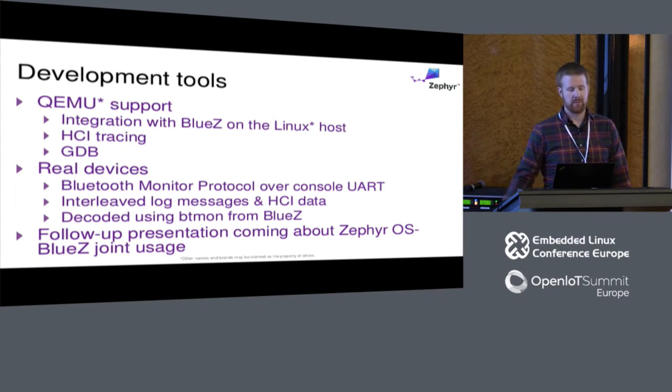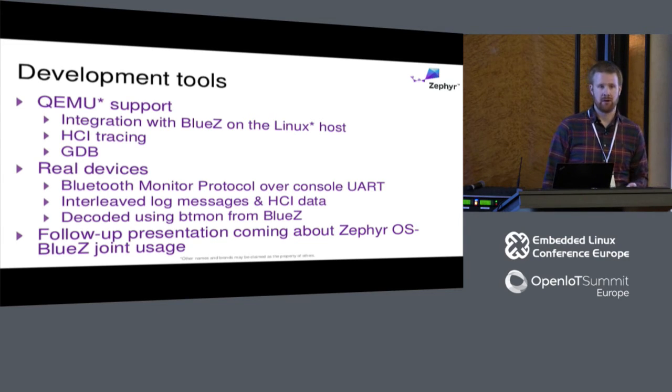So a bit more about the development. When we started creating the stack for Zephyr, our main development environment was simply QEMU on our Linux laptops. And something that made this very fast and easy for us was the ability to use the native controller on our laptops. So we are running Linux, and BlueZ provides a way to expose the HCI interface of the controllers connected to it. So what we do is we simply create a unique socket that QEMU connects to.